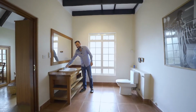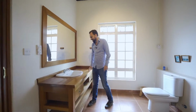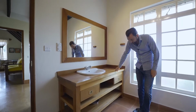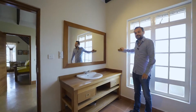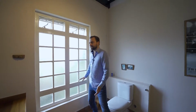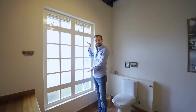I really like, by the way, this very traditional faucet. This is all solid wood. It is not veneer or laminate or something. It's all very solid wood. And again, the little dowel appliance to hang your towel. The windows are frosted, of course, so you have your privacy, because even in the bathrooms, in order to get the light in, the owner opted to put really big windows.